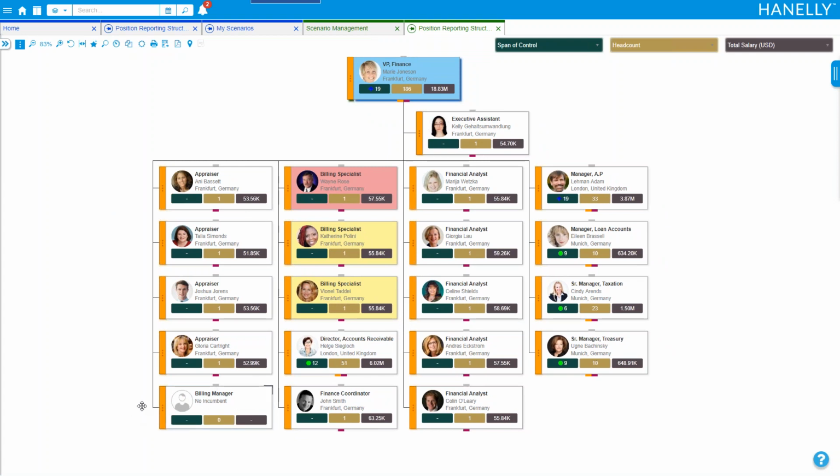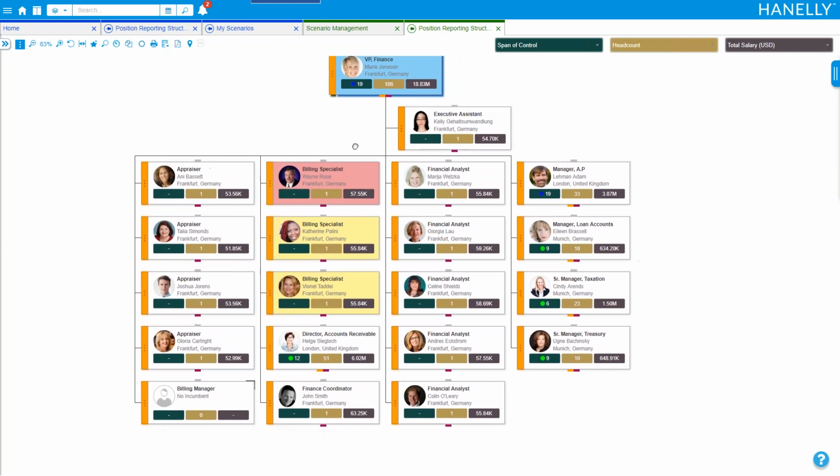So the solution will leverage the data as you have it maintained in your ERP. If you have shared positions with multiple incumbents, all of that will be shown in the structure as you have it maintained in your ERP. If you have assistants, they will be shown as well, showing up separately like you see on the screen here.